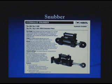Their function is that the pipe can move due to the temperature. If the pipe is getting hot, it will let it go. The pipe can go in any direction here due to thermal growth. But if you have an earthquake, it will lock. It will not let the pipe deflect.